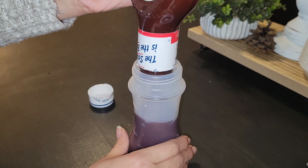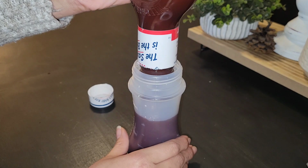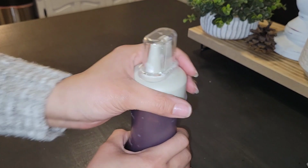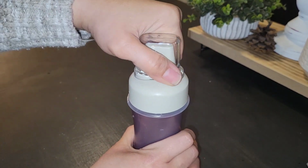A couple things I will say is that the lid is really hard to get on and off, but you want to close it tightly so it's sealed, but it's a pain to pop that cap back off.